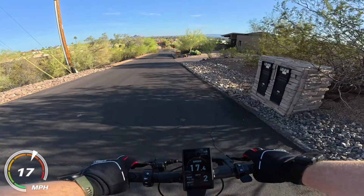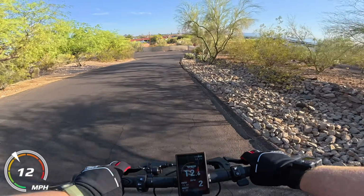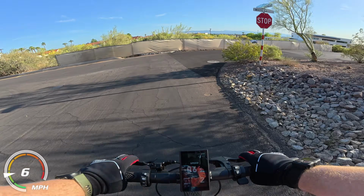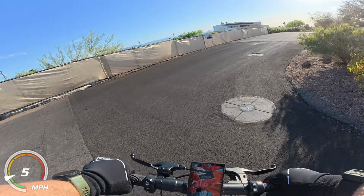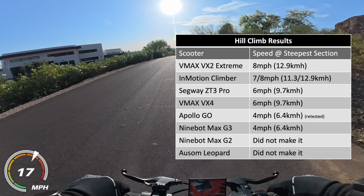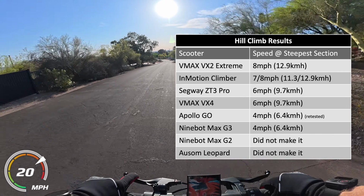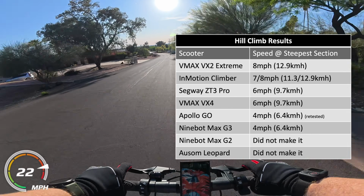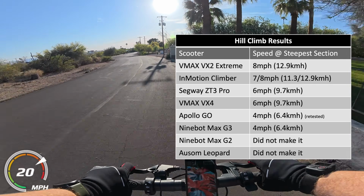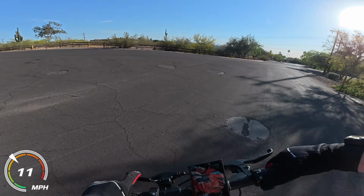Well, folks, I'm gonna have to check the data and we'll verify it at the end, but I feel like we were able to maintain a higher speed going up that mountain than we were on both the Segway ZT3 Pro, the Segway Ninebot Max G3, as well as the VMAX VX4 and the Apollo Go. So those scooters, I think it's the Apollo Go and the Max G3 were able to maintain 4 miles an hour going up, and then the VX4 as well as the ZT3 Pro were able to maintain about 6 miles an hour going up, and this here seemed to be going a lot faster than that. But anyways, absolutely fantastic performance out of this single motor scooter.